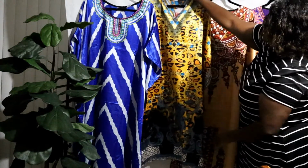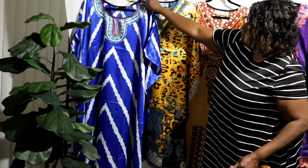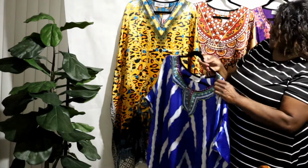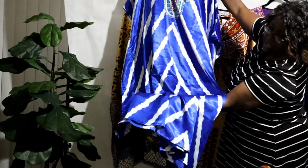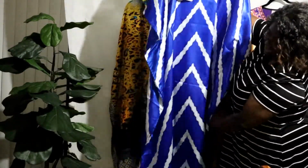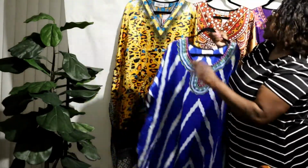And then this one here, purple is my favorite color, but this is my favorite one of these because of that beautiful blue. Sometimes I think blue may be my favorite color because I got a lot of blue. But look how pretty that is. And this is what it looks like. This is the bottom. It's got that same print all the way down. There's nothing extra. And then the back is the same. And this one has a rounded neckline.